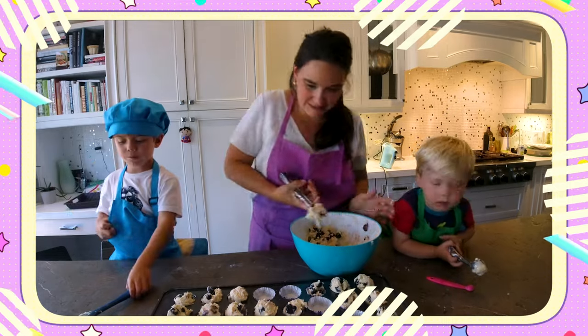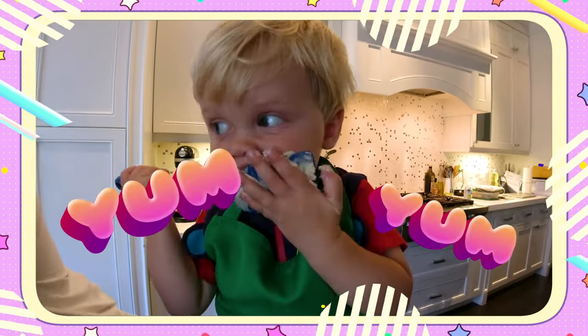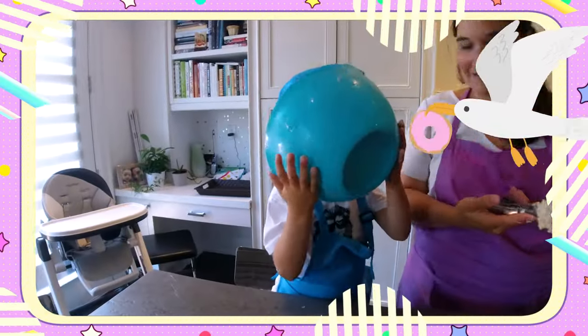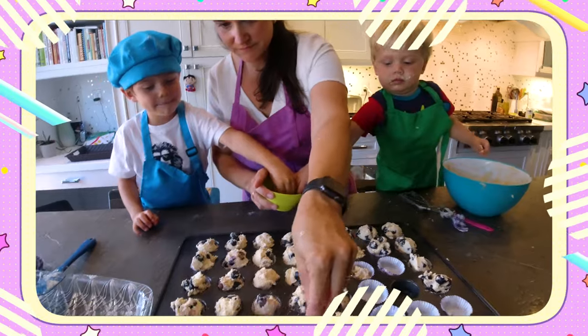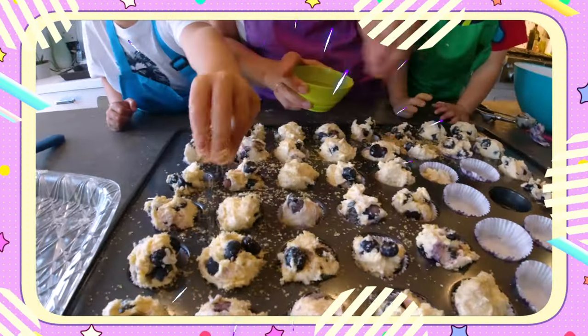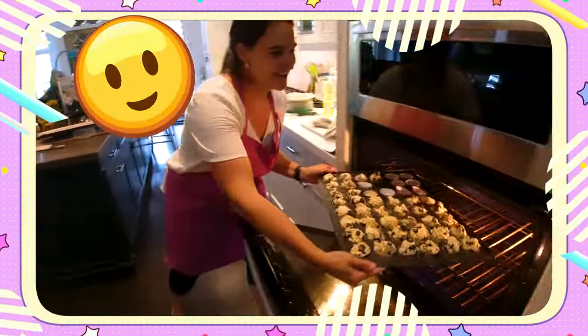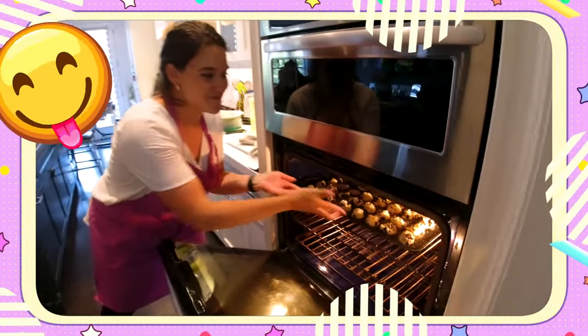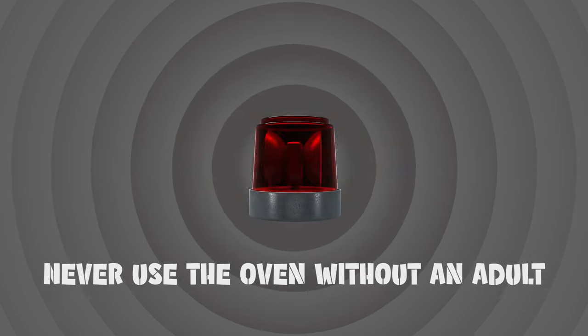Okay, let's finish this up. We did it. Sprinkle. Let's put them in the oven. Let's bake them. Never use the oven without an adult.